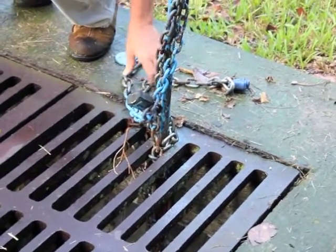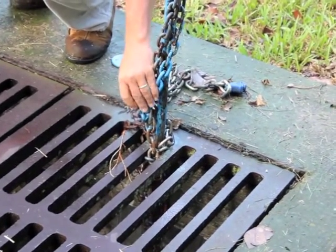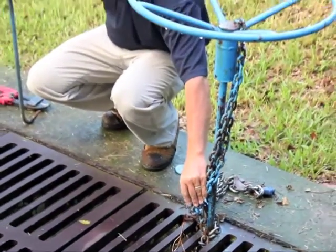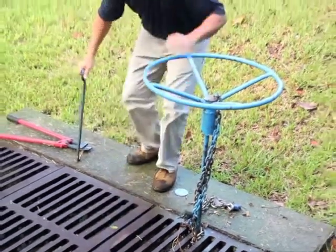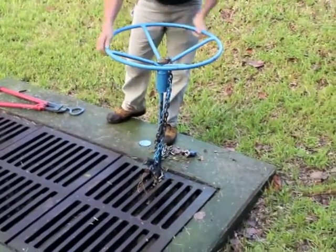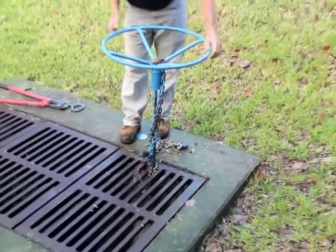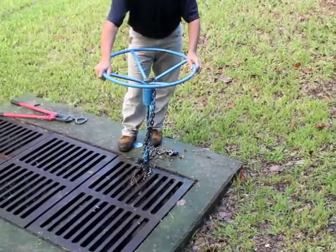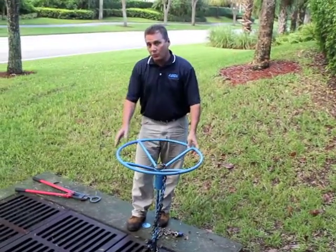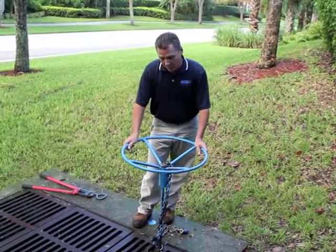And during times of flood events, with the authorization of the Lake Worth Drainage District, they're allowed to unlock this chain and utilize this butterfly valve and open it so they can allow for the discharge of water at a faster rate if they're experiencing flooding conditions. And again, it's with the authorization of the Lake Worth Drainage District.